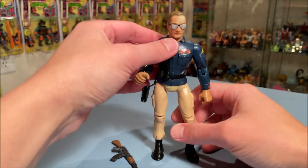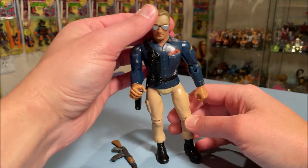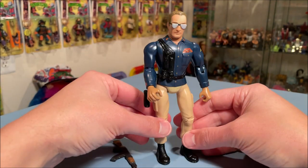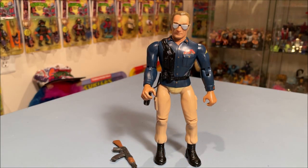And that's Evil Savage for you, right? Other than that, he's in good shape. Like I said, his head is discolored, but what are you gonna do, right? He's rare, and I am happy to bring him home into my Rambo collection.